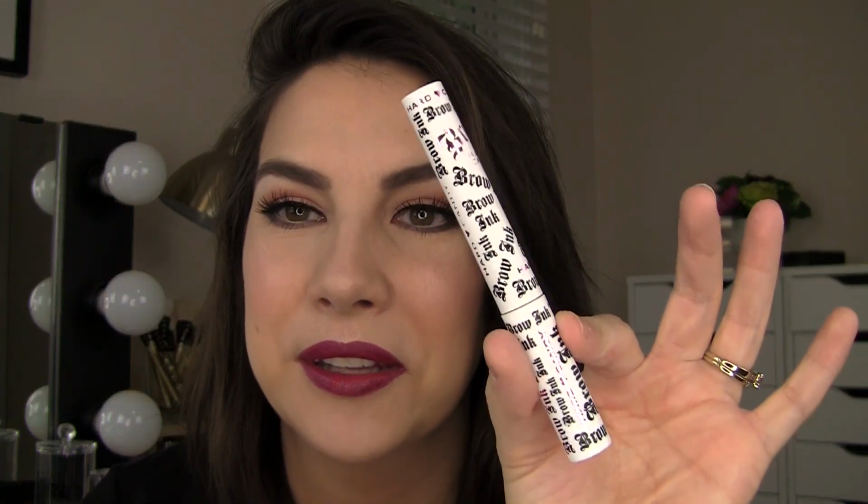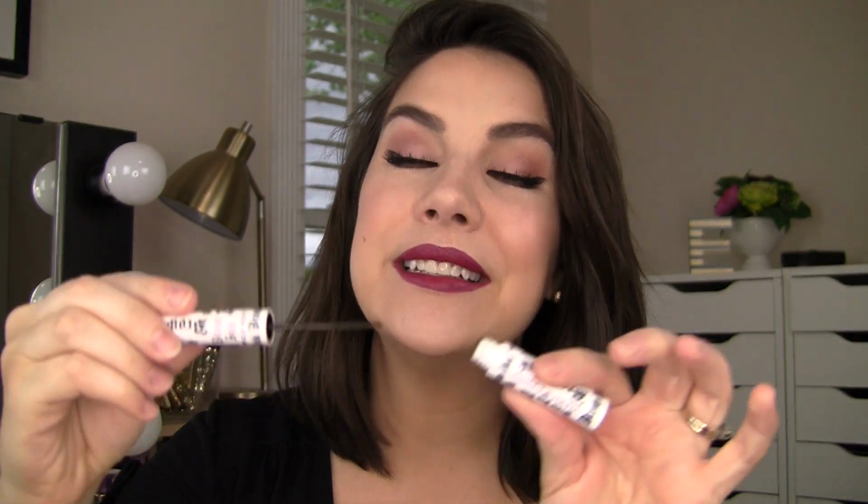Super rediscovered brow product here from Hard Candy. It's called the Brow In Pink, and I have it in medium dark. And the packaging is really cute on this. Hard Candy's big into the look of their products, I think. And this is a teeny tiny brush. Like, look how small that is.